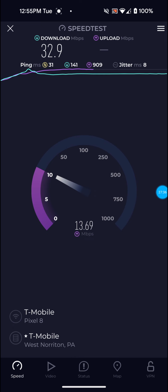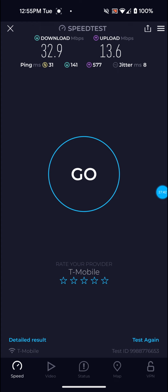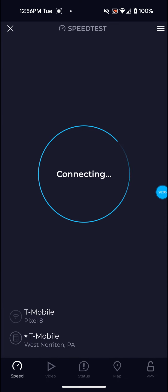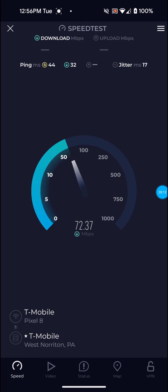And I wouldn't really think, like I said, that the wind would really affect it this bad. Unless a gust of wind messed up the tower or something, which is very possible. Like 30 to 35 mile an hour winds, that could possibly do that. So download 32.9, not good at all. 13.6 on the upload and 31 ping. Let me run one more here. Then I'll actually run one more on the Ashburn VA server. And then I'll get off of here.